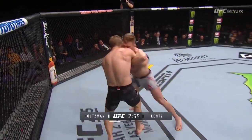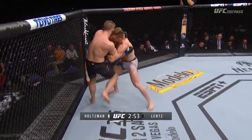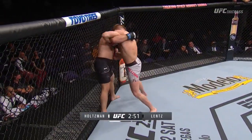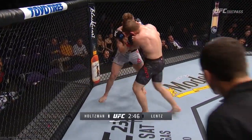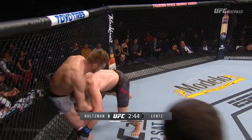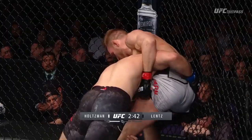Holtzman attacks the body. Lentz with an underhook looking for a takedown. I mean, look how strong Holtzman looks in the clinch. I mean, the second Lentz digs an underhook, he's just able to move him where he wants. You're not really moving Holtzman at all. And Lentz making a good read to go down to the legs here.